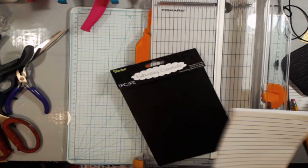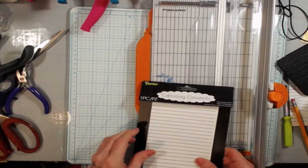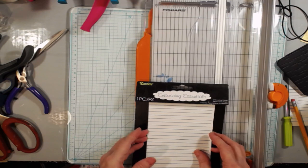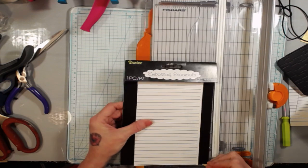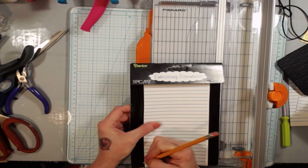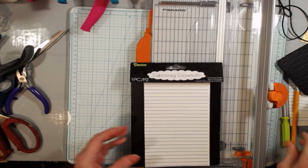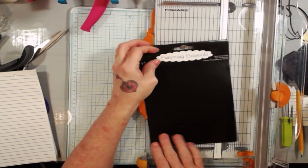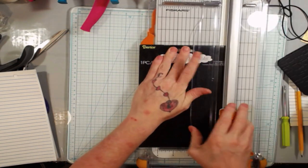Now we're going to cut this. We're going to eyeball this in the center. And then we're going to cut here and here. Going to slice it nice. Nope, that's the wrong one.